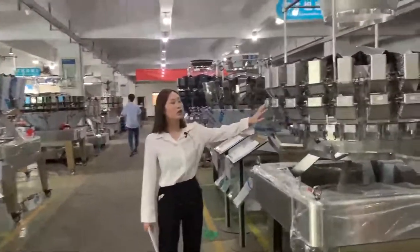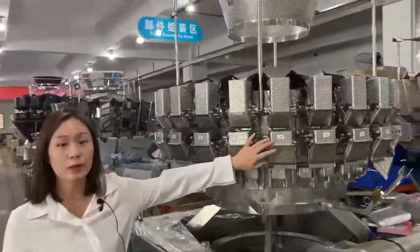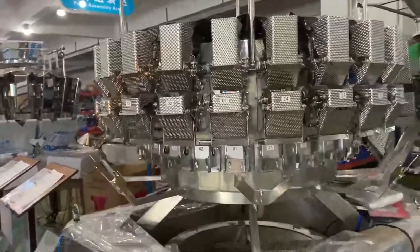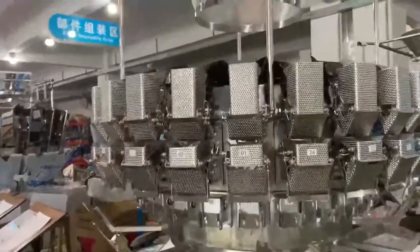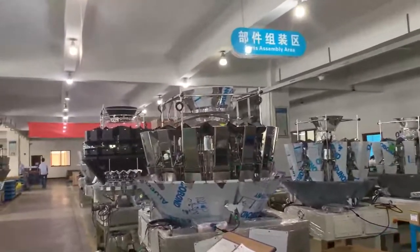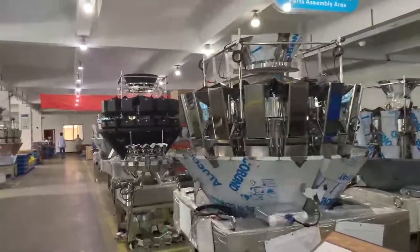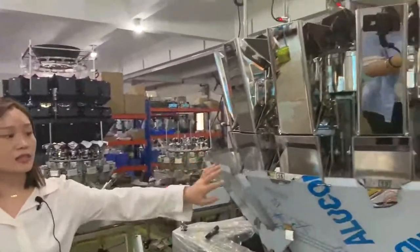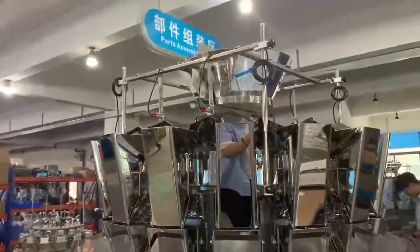This is our 2024 headwear with dimple plate. This wheel is suitable for products with small volume and maybe a little sticky. This one is a 60-head wheel.